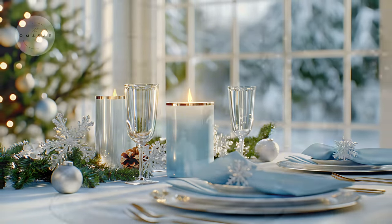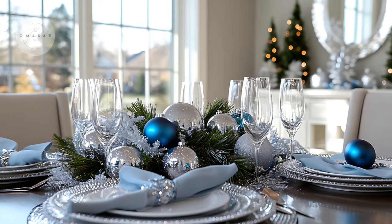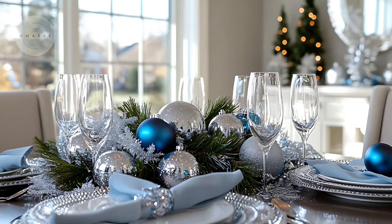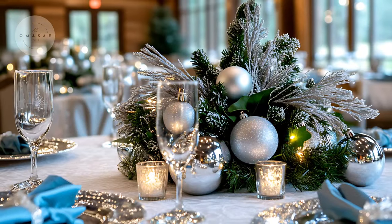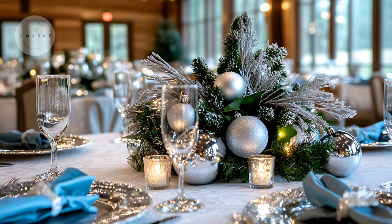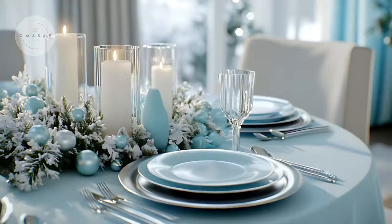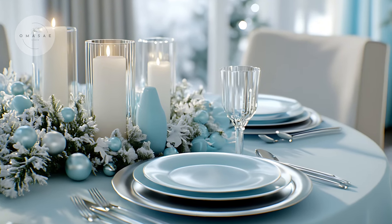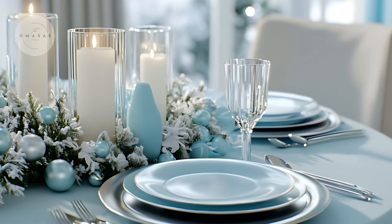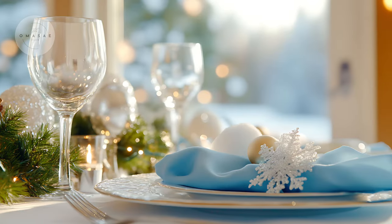For the centerpiece, consider a frosted garland adorned with silver candles and ice blue ornaments. This setup not only impresses your guests, but also ensures your dining area feels like an extension of your winter wonderland.